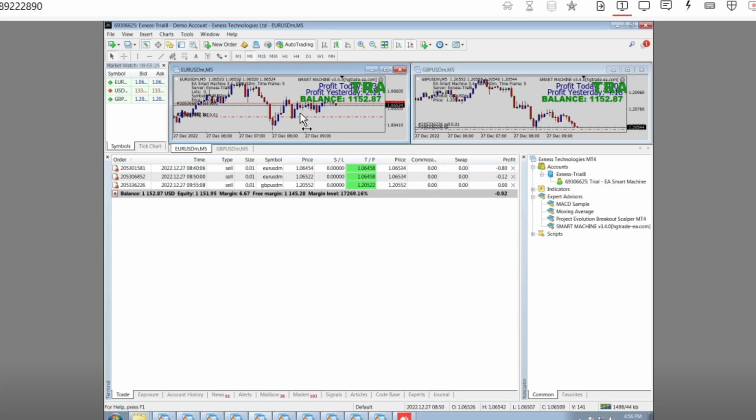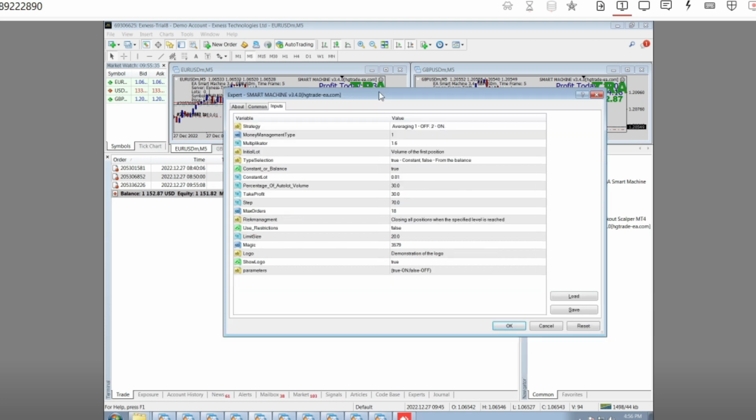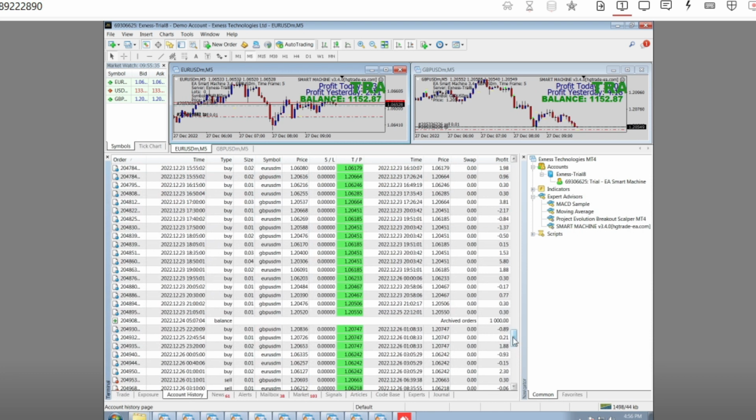Okay, now we move on to the MetaTrader 4 terminal which I run using the Forex Smart Machine Expert Advisor EA. The pairs that I use are only Euro to US dollar and pound sterling to US dollar. And the settings that I use are like this. I started observing on December 21, 2022. Or about 1 week.